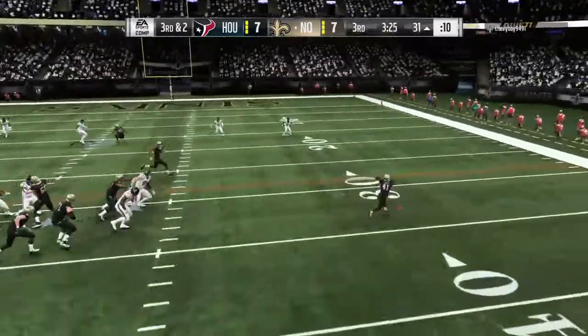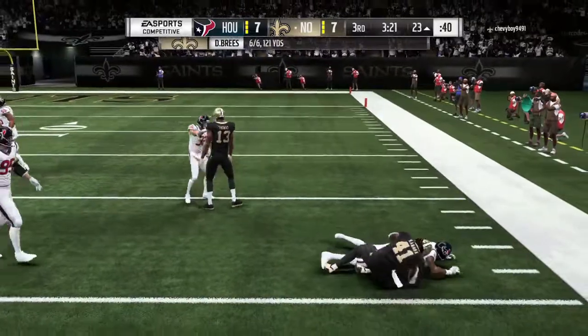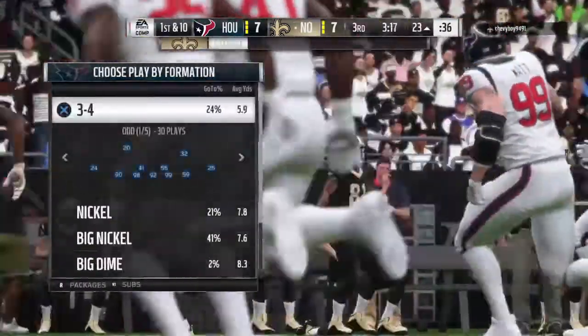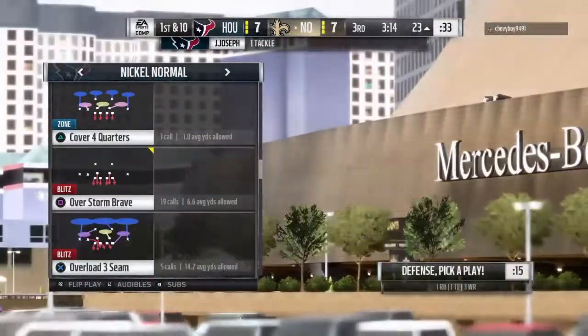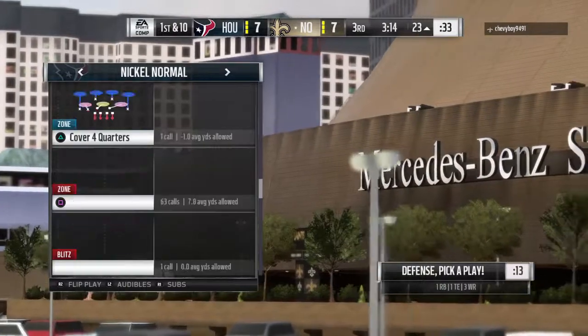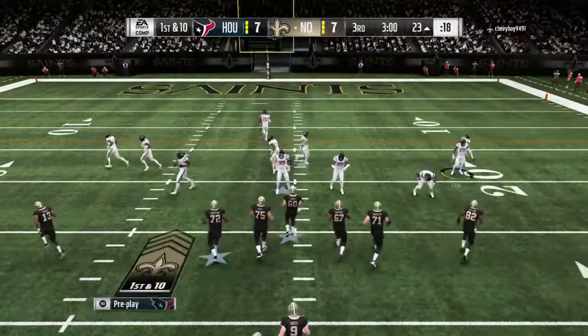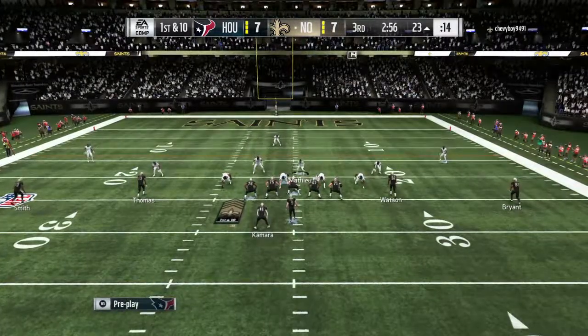Breeze looking to throw on 3rd and 2. On the check down, he finds Kamara, and he's going to get the first down as they bring him down at the 23. It's a 7-yard gain there, and it's good enough to move the chains. Breeze going to come up here, 1st and 10, and he's a perfect 6 for 6 here to start the ball game.